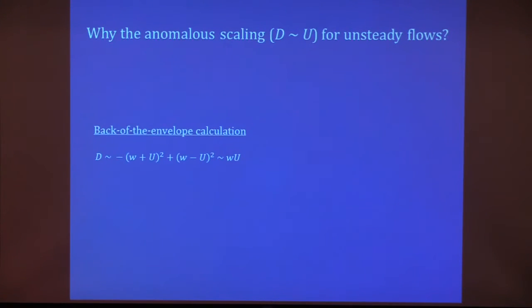One is a quasi-steady picture, where you consider the drag on each kind of stroke of the motion. In one stroke, you're moving against the flow that's coming at you, so you have a high relative speed, and drag goes like speed squared. The drag is resisting your motion, so there's a negative sign. In the other half stroke, you're going with the flow, so the drag will look like this. And there's a nice little cancellation where all the quadratic terms cancel and you just get the cross terms, W and U.